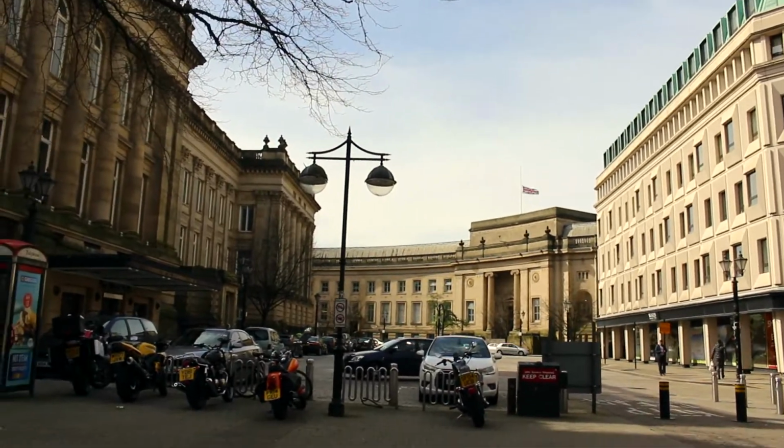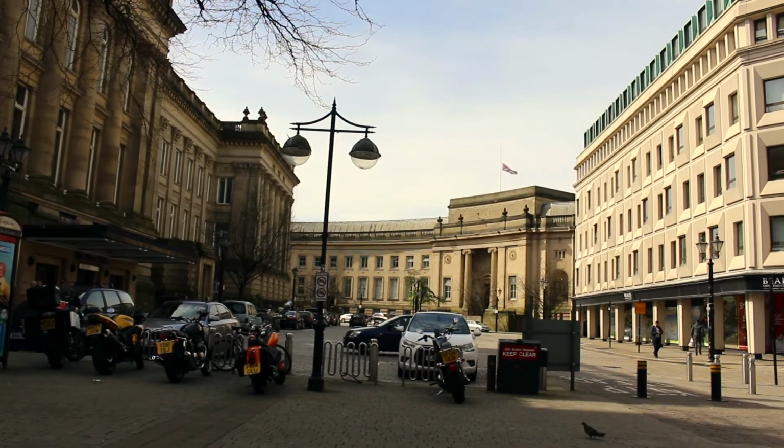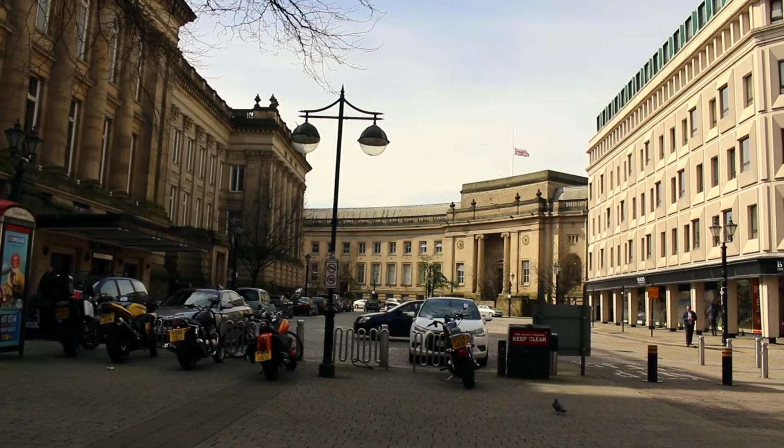Our town looks wonderful. I mean, look at that. It does, actually. This is the nice bit.